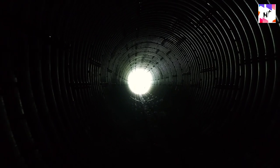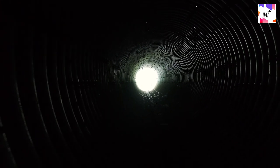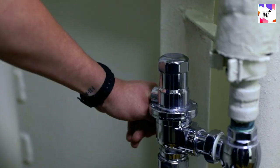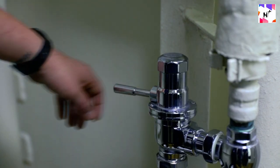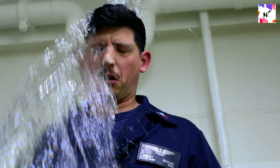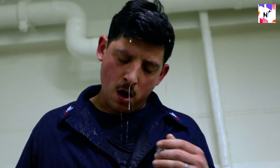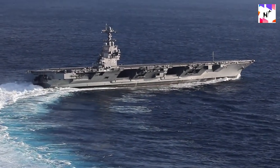Toilets on aircraft carriers frequently become blocked, making it impossible for excrement to travel freely. Therefore, when the sailor flushes, the poop doesn't go at all, which is a dreadful situation for sailors aboard aircraft carriers. Instead, a protracted chain reaction of cleaning the excrement is started. So how do aircraft carriers address this occurrence?